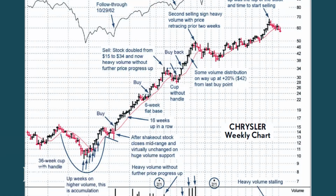But once it built the new base and then broke out of that, Bill wasn't buying it back there because he was using the proceeds to fund his next big trade in birth control maker Syntex. So you can see that he really got the heart of the watermelon. He got it exactly right from the cup with handle, and he sold it offensively and locked in the best gains.